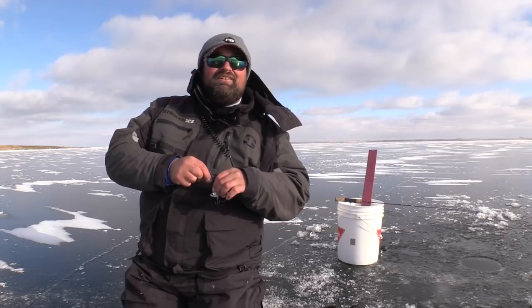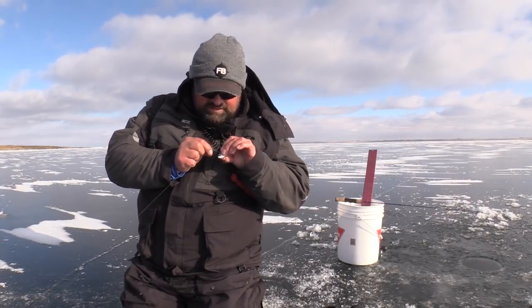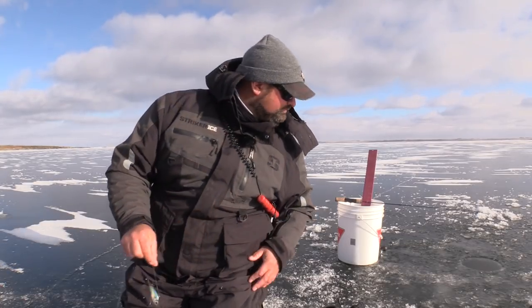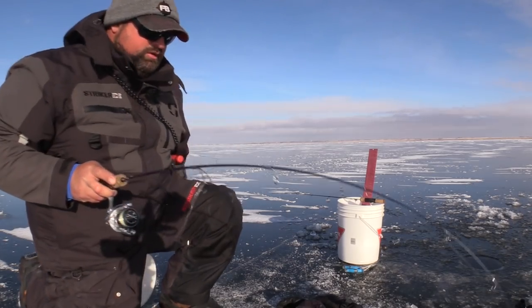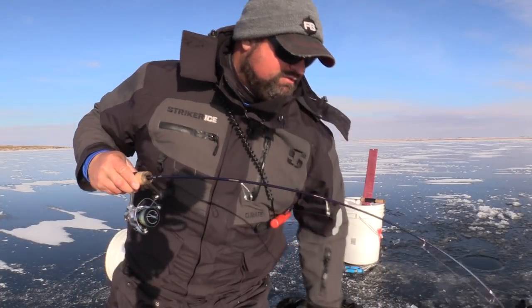Don't forget, after a pike, even if it's up in the corner of your mouth, give a good check. You know what? I got a couple abrasions there. I'm going to do a retie. There we go. Bucket down.